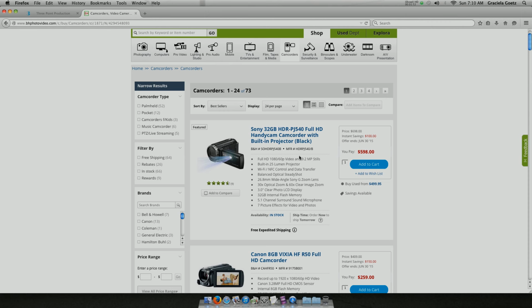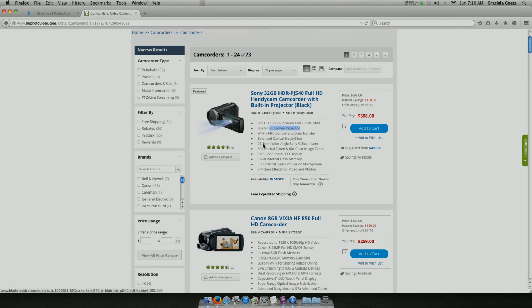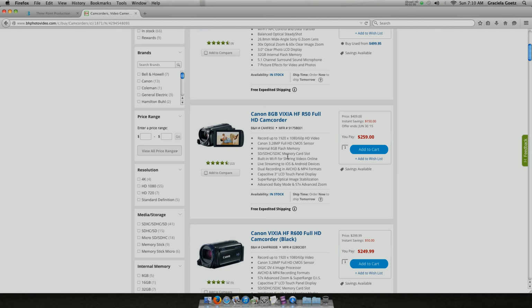But the Sony camcorders are always interesting here that have a projector built in. It's not super bright, but it is cool. You can see right here if you have it in a dark situation, and of course all the advertising for these cameras are like people camping in their backyard and things like that. So I clicked on best sellers right here.